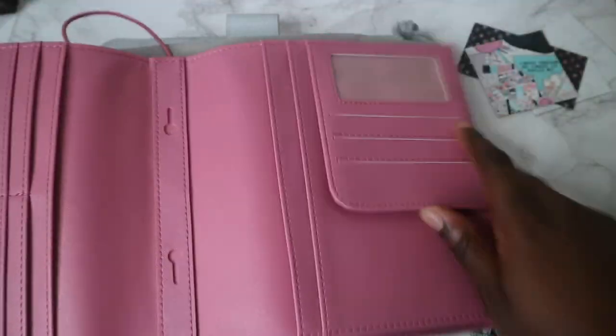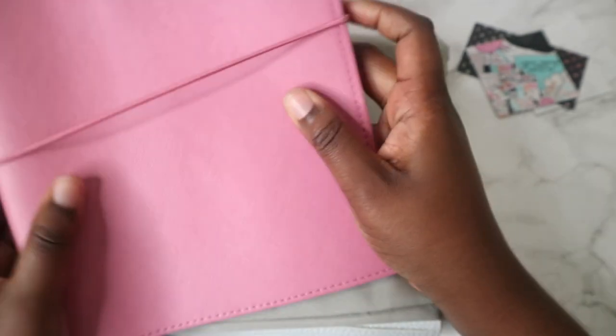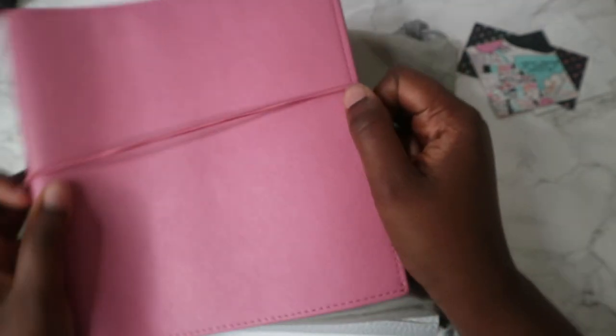So here it is. There's all the pockets and stuff. I don't remember what I was saying. I was just showing you all the compartments and how much I love it. I might have been holding it upside down, but who knows. But yeah, so that was the first thing I got from PrintPression.